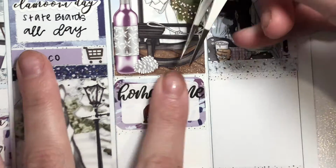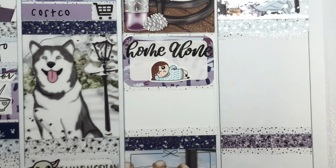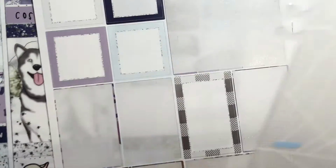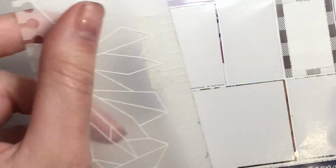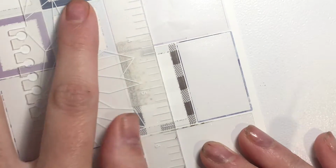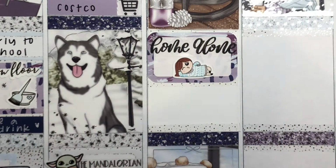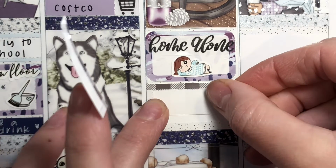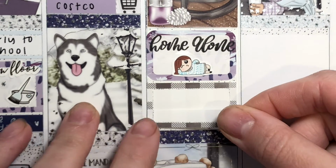And then to finish off the night, I cut down a half box to fit in that space there. And I am going to use a Papershire sticker for that, like a couple sticker, and a Cuddle Time script from LettertoApollo.